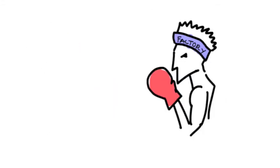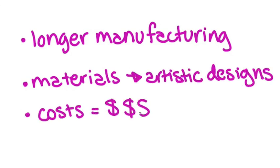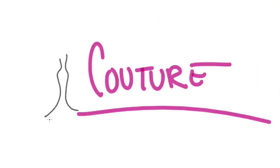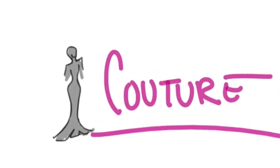However, it still might have a place in our fashion industry. This technology has a longer manufacturing process, materials that create artistic designs, and costs that are exorbitant. That sounds a lot like couture. 3D printing technology has a lot of potential, and it can fit perfectly into the world of couture.